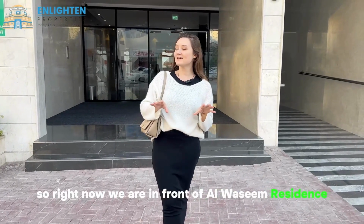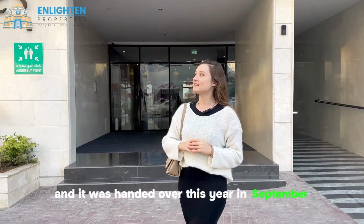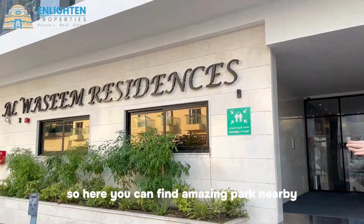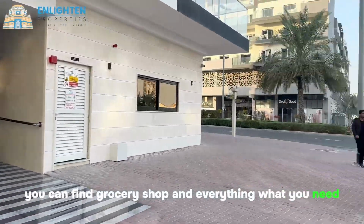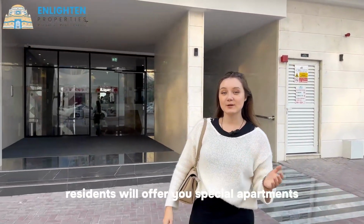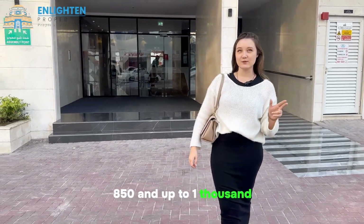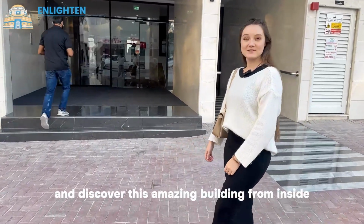So right now we are in front of Alwaseem residence. This is one of the buildings which we are managing, and it was handed over this year in September, and we rented the full building. Here you can find an amazing park nearby. You can find Circle Mall in 15 minutes by walk. You can find a grocery shop and everything you need. Also, Alwaseem residence will offer you spacious apartments. Studio starting from 460 square feet, one bedroom from 850 and up to 1000. So let's go and discover this amazing building from inside.